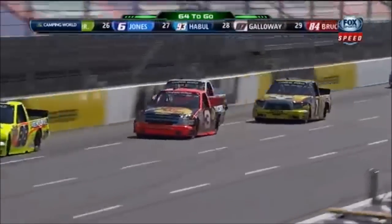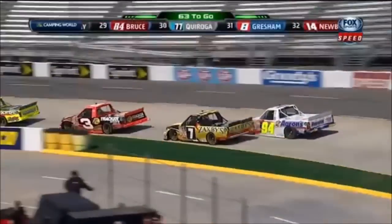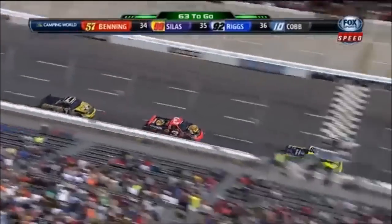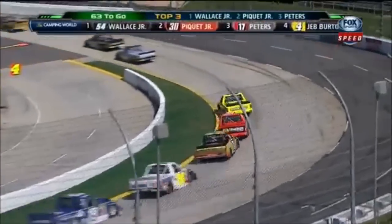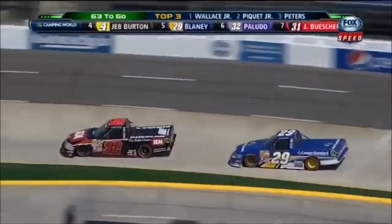Top 10 including Miguel Paludo, James Busher, Johnny Sauter, Brendan Gaughan, Eric Jones. They are 6th through 10th. Matt Crafton just outside of that top 10. You see him leading this group in 11th. See the 7 of John West Townley. That is a battle for position, as well as the 94 of Chase Elliott.